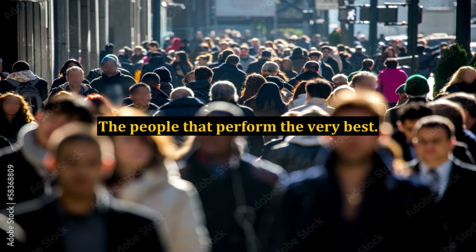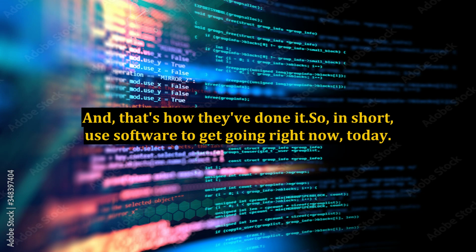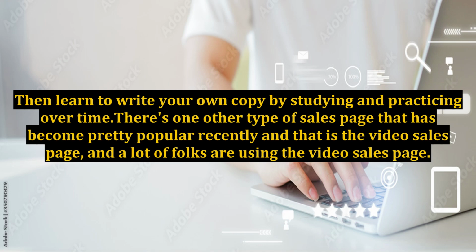The people that perform the very best. If you look at the great copywriters, so many of them have studied from so many different places, so much trial and error. And that's how they've done it. In short, use software to get going right now, today. Then learn to write your own copy by studying and practicing over time.